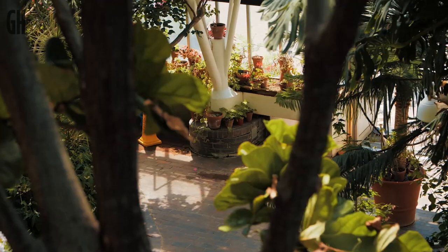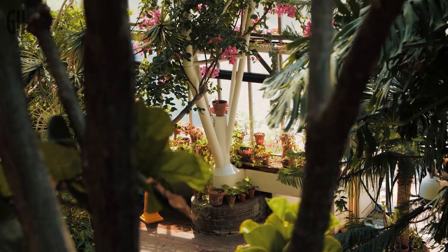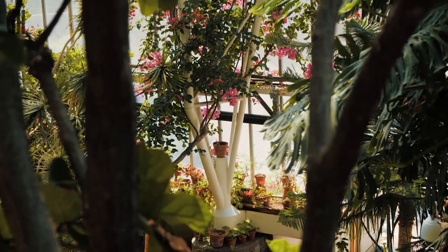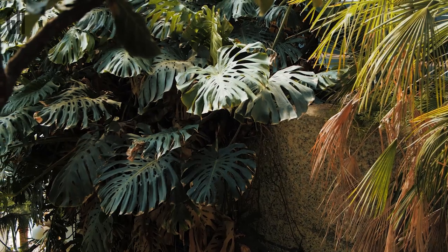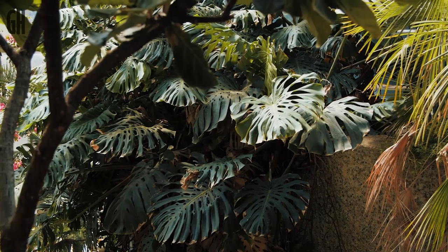So it's a mix, I would say. Sometimes they can be left to their own devices, sometimes they have to be looked after, especially if they are smaller plants or seedlings that we grow in here. They do need constant care then.